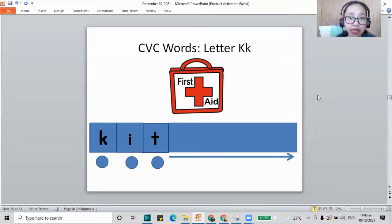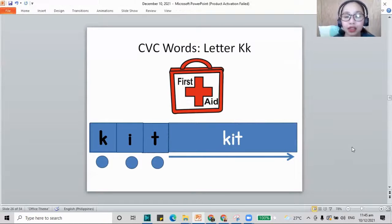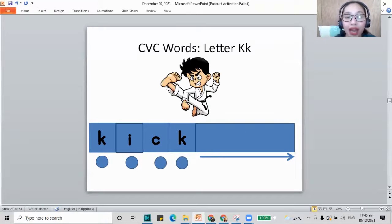Another one, you have the kit. You put the medicine and also the bandages and ointment in the kit. K-I-T, kit.